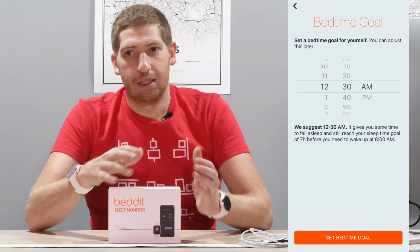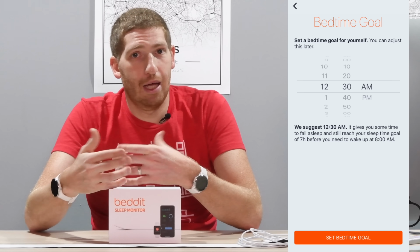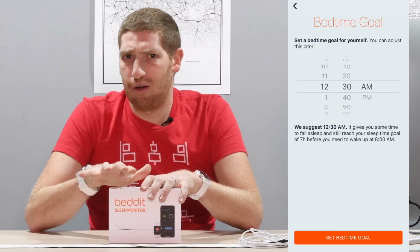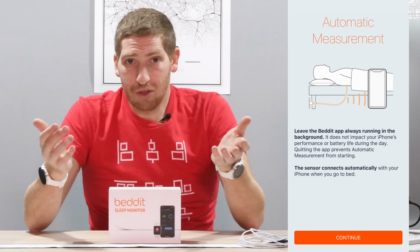This is simply to give you guidance on when you should be going to bed, and how long it usually takes to fall asleep and that kind of stuff. It's mostly like second grade math. It's not a whole lot of complexity to it. At that point, you're ready to go to sleep.